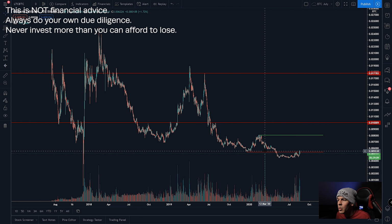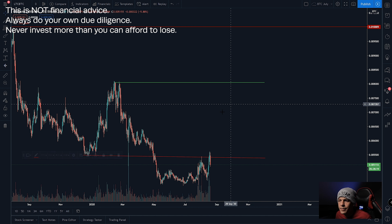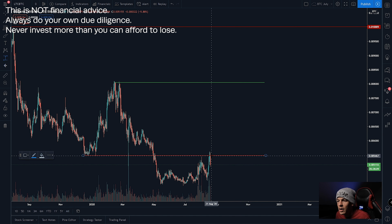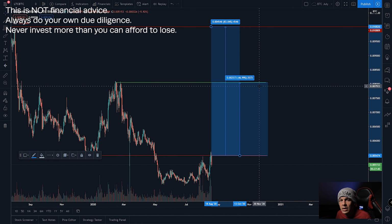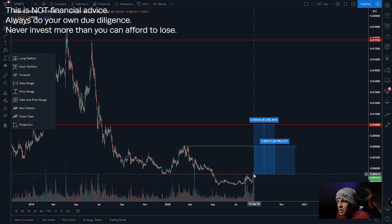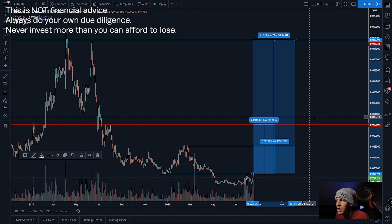So if we take a look at what I've marked out as potential targets, this is going to be our first major resistance, this green line here. Let me just zoom in a little bit more. Let me just move this trend line, because that's in the wrong place. There we go. Okay, so first target we have at almost 50%. Our second target is at about 80%. Our third target is at 200%, which is a pretty impressive gain.